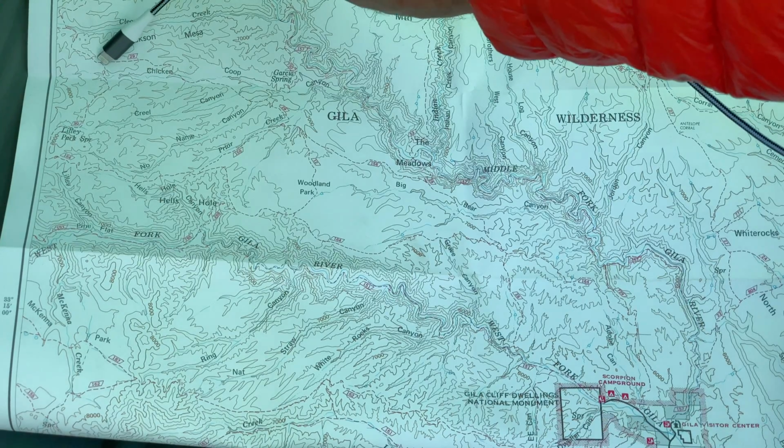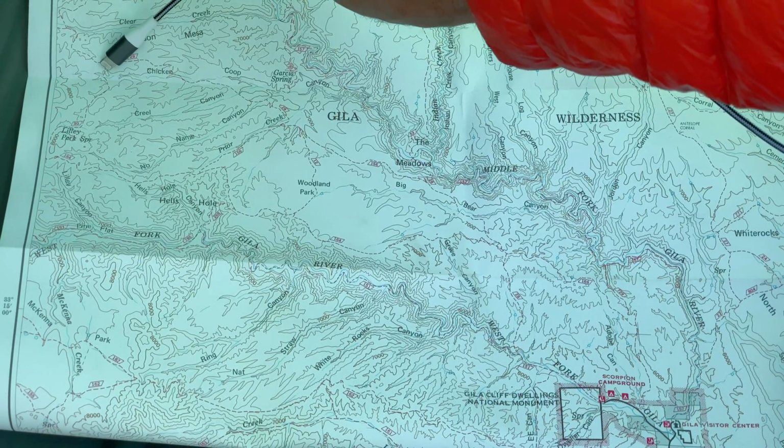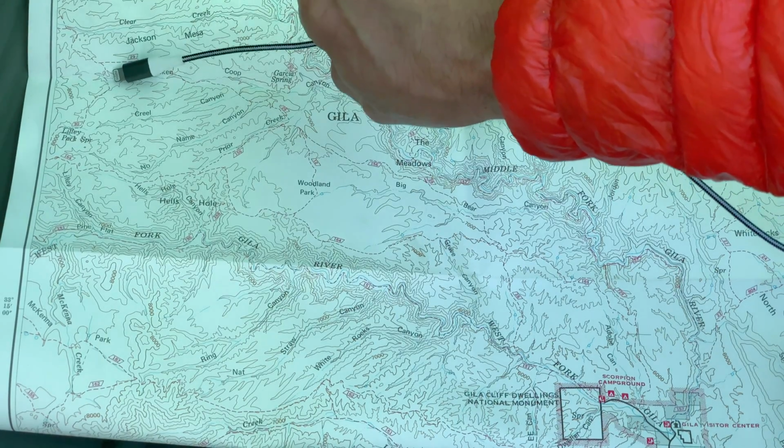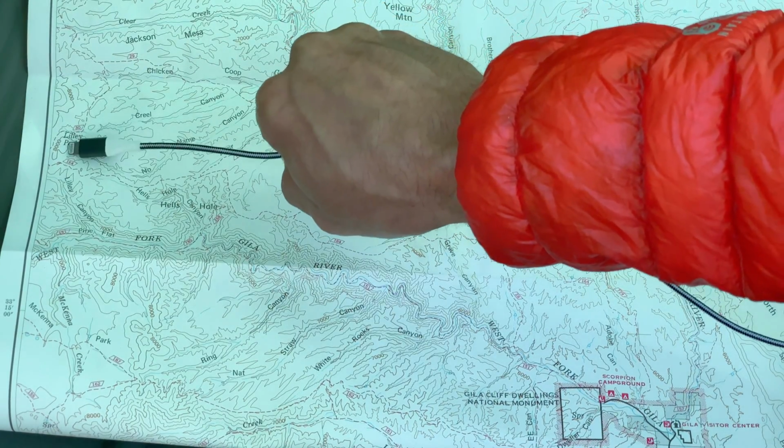Once you get up to this junction, it does drop you down, and you go up and down some hills into this canyon where you find Lilly Park Spring.